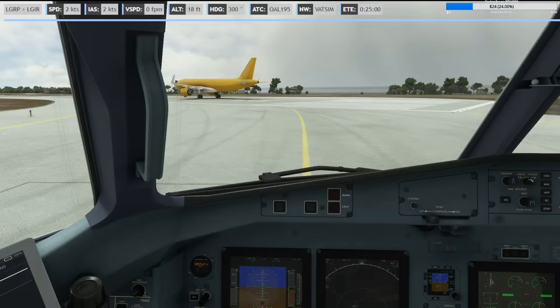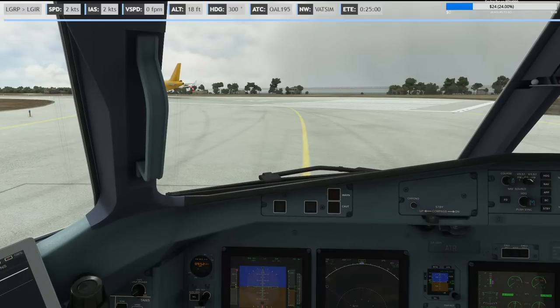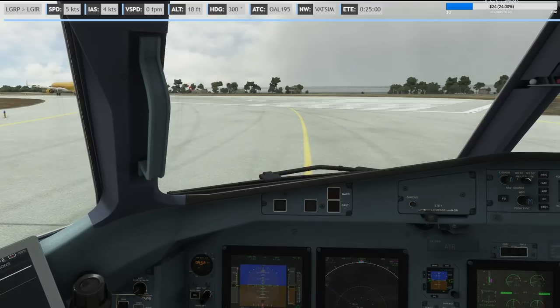A viewer, Robin, would like to see the DC-6. Yeah. One day I'm gonna cover that on the channel as well. Just gotta find the time, really.